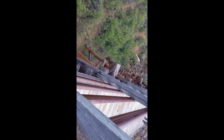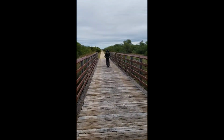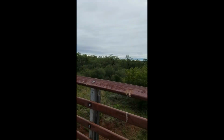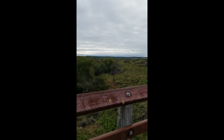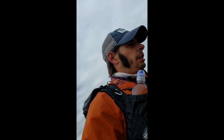Got the wood thing going on again. Pretty good view here. There's a bridge, probably another quarter mile up from this one. So, a couple bridges here. But anyway, nice and cool this morning so far. Good hiking, no rain. What we got? We got us a hole here. That's a big hole. Let's look at this hole. Man, don't fall in that hole, y'all.